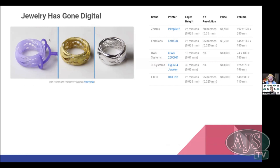And this is just an example of how they've used those SLA printers. You've got your wax model, which is a special type of resin that you print. So you can do your lost cast method, where you create the cast, you pour your metal in, and it burns away the wax mold and leaves you with the finished product. So that's kind of how it's being used.